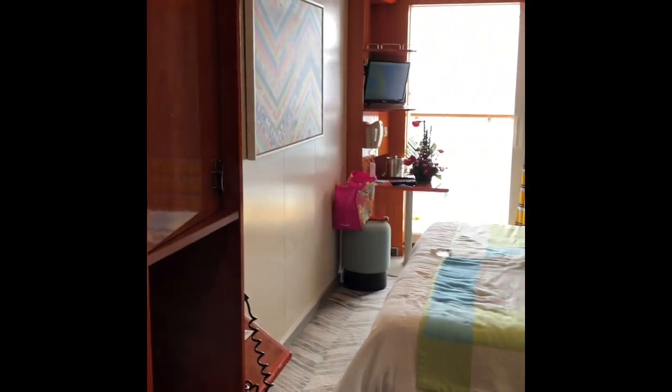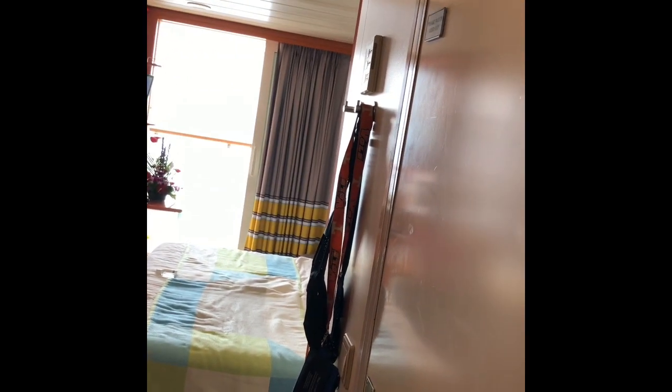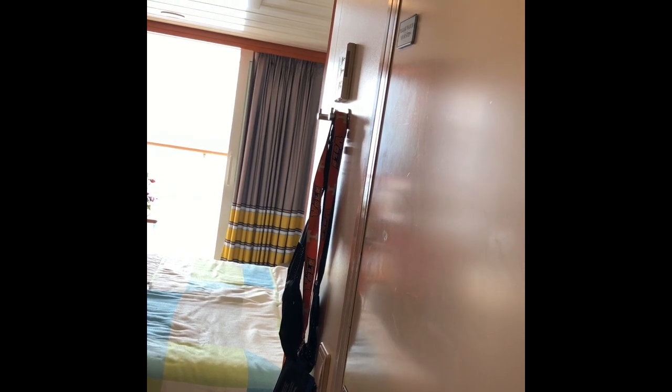Hi there. This is the Norwegian Dawn balcony room. Wanted to give, as best as I can, an audio descriptive version of what a balcony stateroom looks like. I'm standing at the doorway. The doorway is at my back. It's a very narrow walkway.